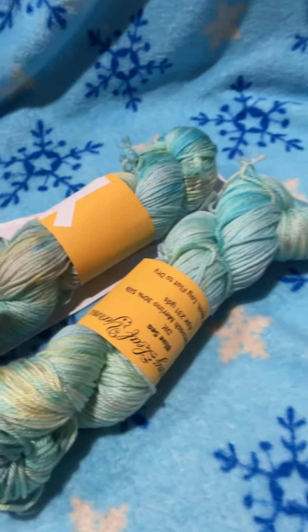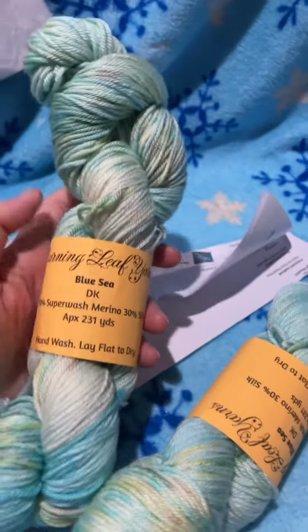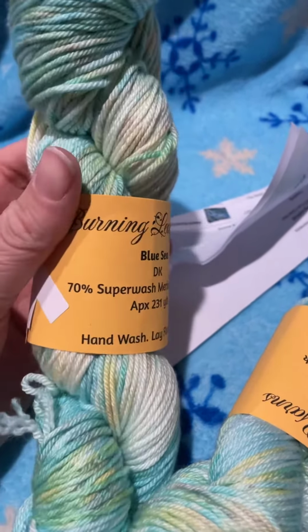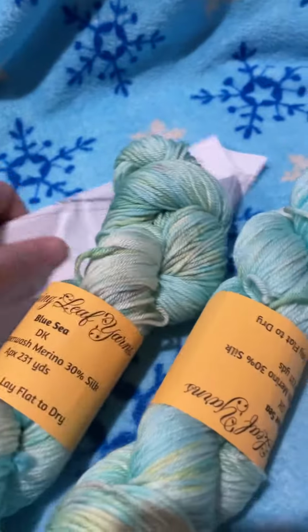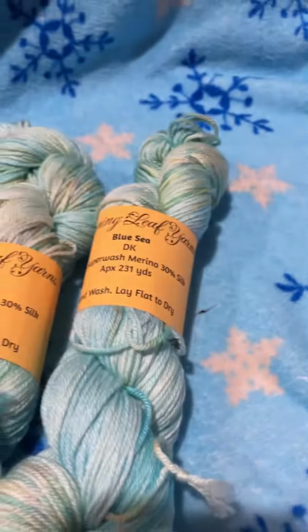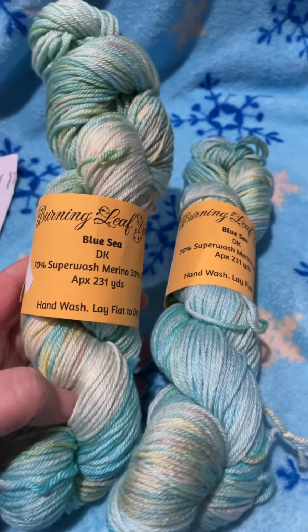Okay, so this is what we've got. It's called Blue Sea, 70% Superwash Merino and 30% silk, 231 yards, and I got 2 of them just to make sure I definitely had enough to do a project once I decide exactly what I'm going to do.